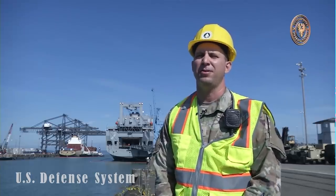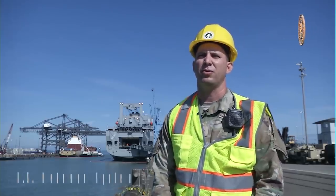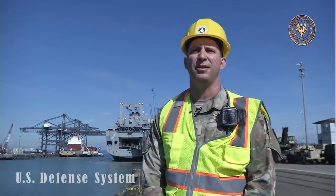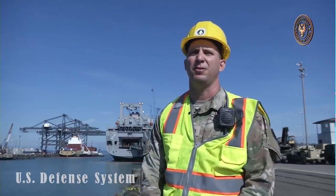We load the Cape Isabel with about 500 pieces, and then the rest of it is going to go in the Bob Hope, as you see behind me, for a total count of about 1,900 pieces. I would say an average of 40 to 50 pieces per hour. That's the average that we can load for an exercise like this one.